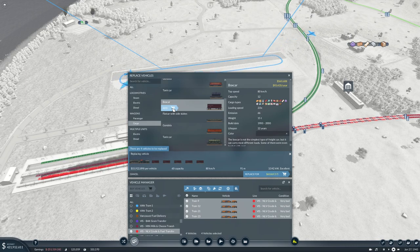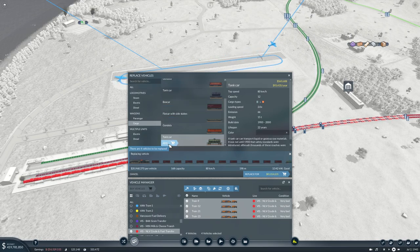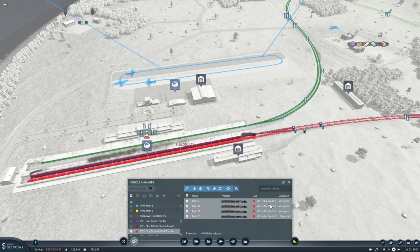Not in the game, but in reality, you would put the dangerous cargo at the back of the train. So 5, 6, 7, 8, 9, 10, 11, 12. And 1, 2, 3, 4, 5, 6, 7, 8, 9, 10, 11, 12. Perfect. Okay, replace for 103 million.